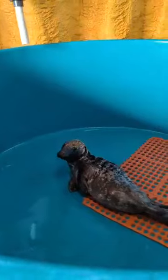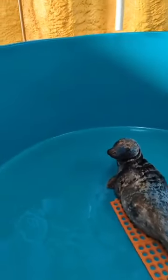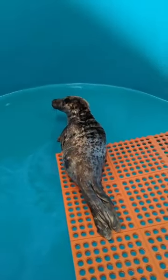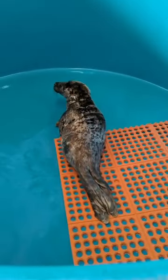There she is. The female from Sea Isle City. She's also doing really well. She's the one that has lots of little wounds all over her body. We're not exactly sure what they were caused by.